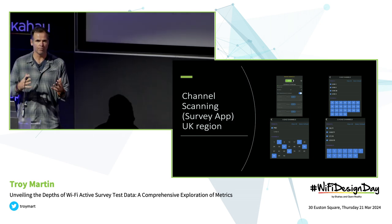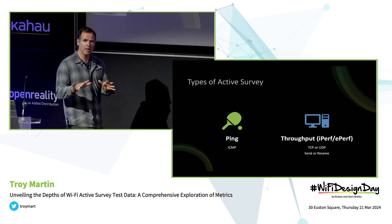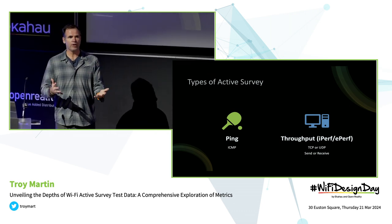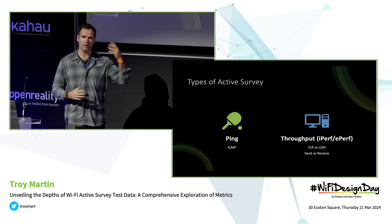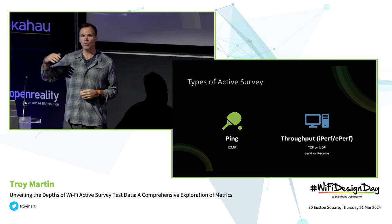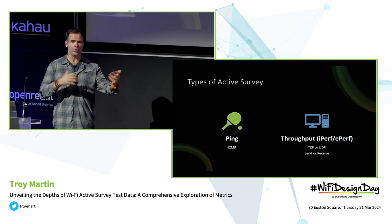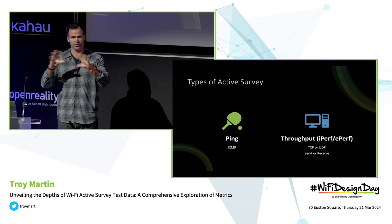But by default, it's just the PSCs. Right? So again, as I mentioned, I want to focus on active surveys. And when you configure Ekahau to perform active surveys, there's two different modes you can run it in. We can run a ping test, where we collect round-trip time data, or we can run a throughput test. We can run that in TCP or UDP mode, and we can run that in send or receive mode. So lots of different options that we can run this in.